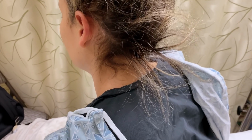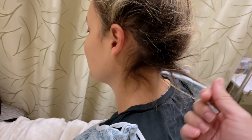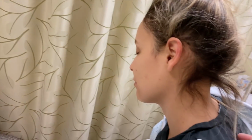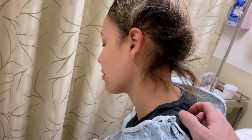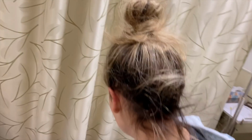Whatever you're doing with your hair, I really like it. You should keep doing this. Shout out to Tawny. It's a good look. Tawny styled you today. Hi, Coco. The whole team was here. Yep. This top knot though.